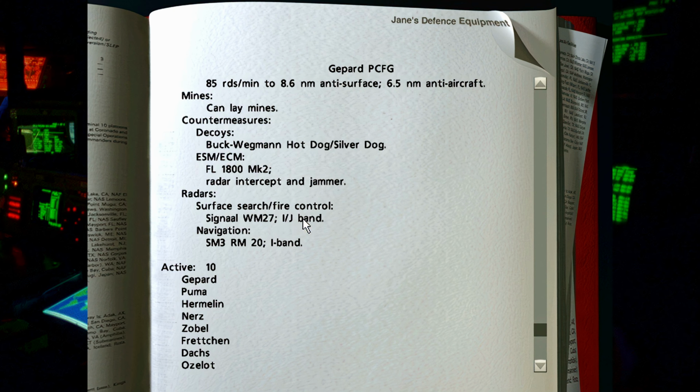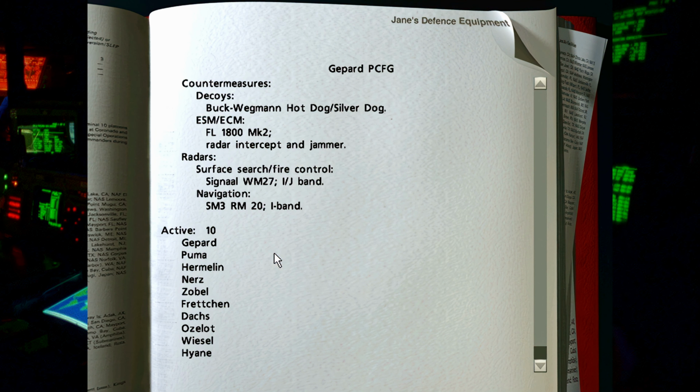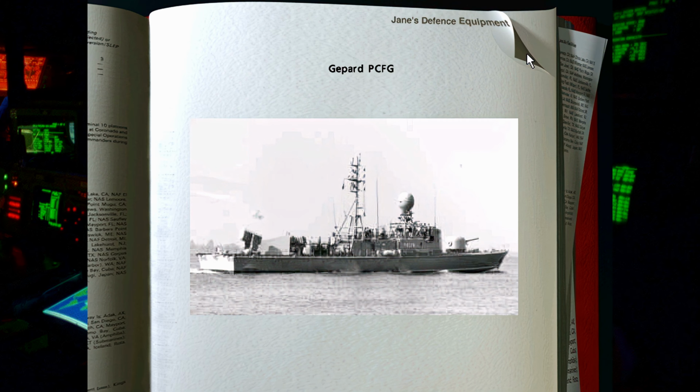Radar, surface search and fire control: the Signaal WM27 operating in the I and J band, and for navigation, the SM3 RM20 operating in the I band. 10 are active: the Gepard, Puma, Hermelin, Nerz, Zobel, Frettchen, Dachs, Ozelot, Wiesel, and Hyäne.